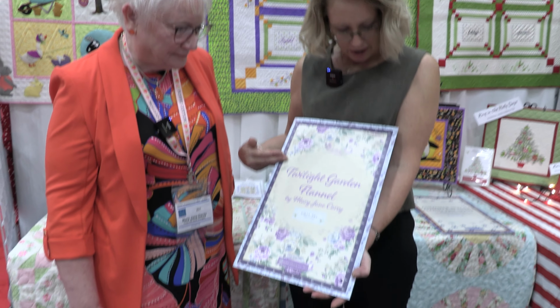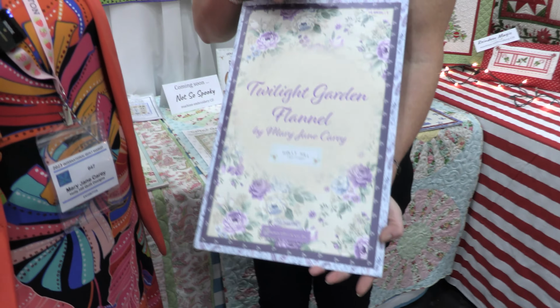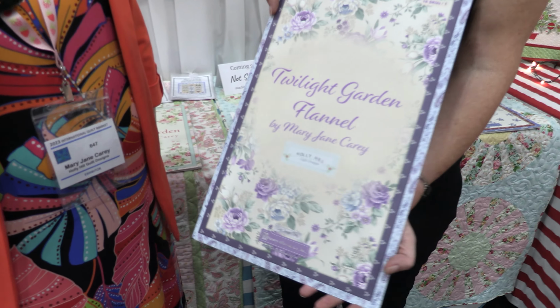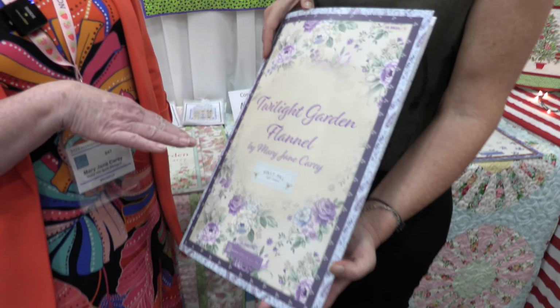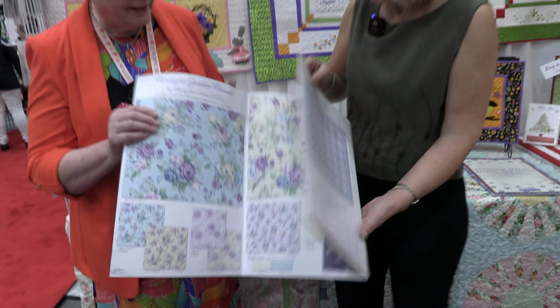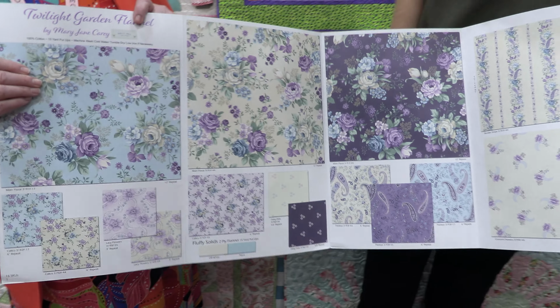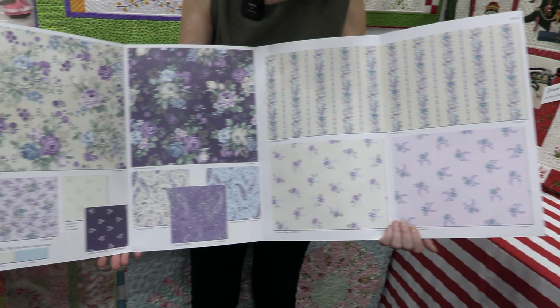And you've got Twilight Garden, 16 SKUs, and that's coming out in January. And even just from the cover, I can tell I'm going to love this. We did this originally in all cotton, and then they remade it in flannel. So you can get all cozy. And if it comes in January, you can start working right then to keep warm.